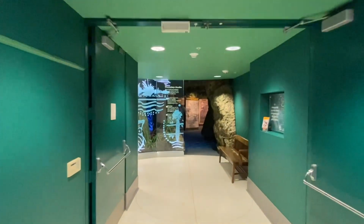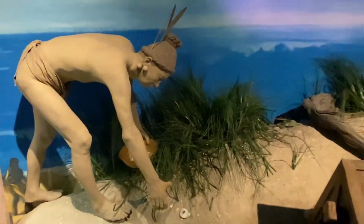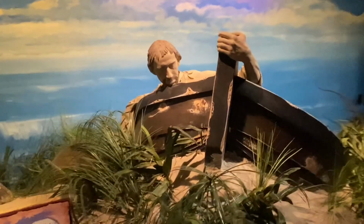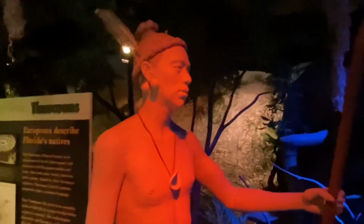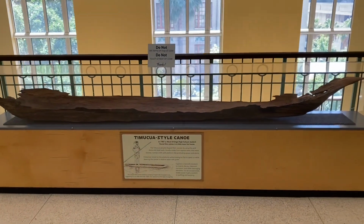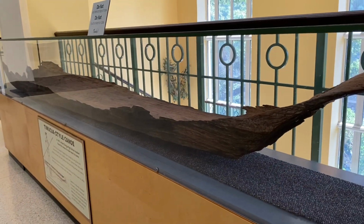We are discovering a paradise. A display on the Timucuan at the time of the early Spanish discovery. This is a Timucuan canoe, and it was found by a high school student in a lake by his house in the 1980s. It dates back to around 1500.